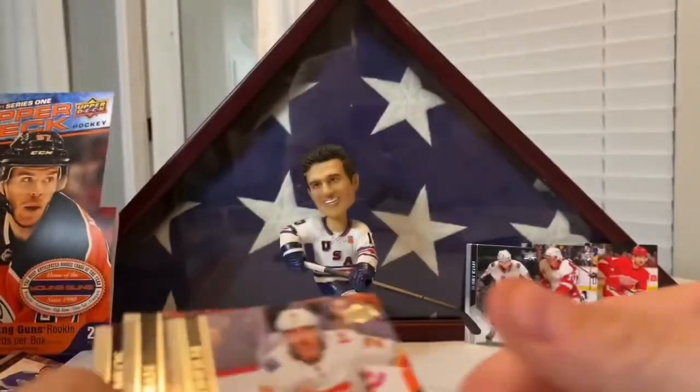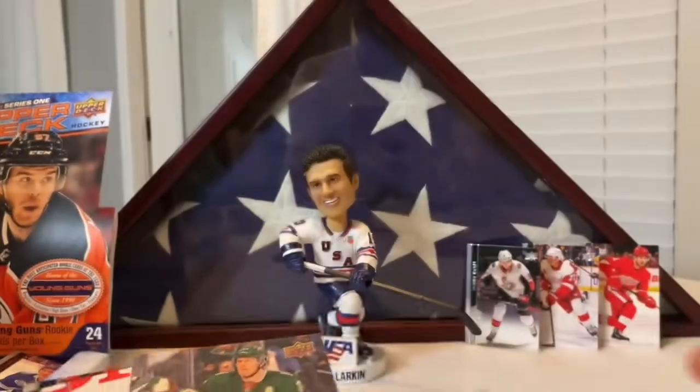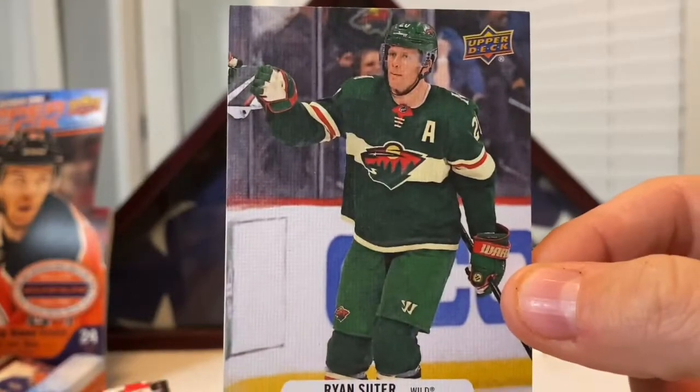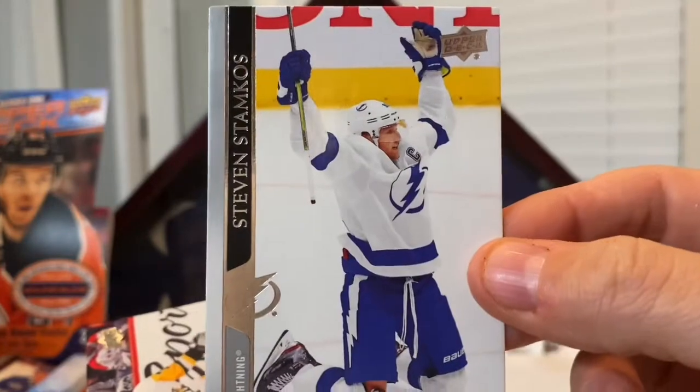There's Zach Werenski, Elias Lindholm. There's PK Subban. We got a UD Canvas of Ryan Suter. There's Stanley Cup champion captain Steven Stamkos.